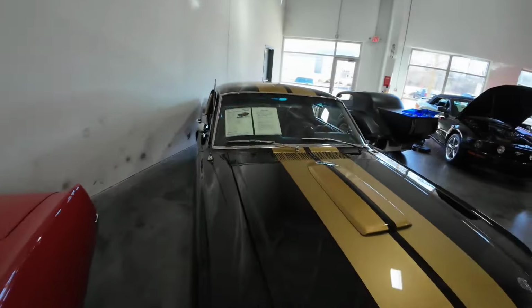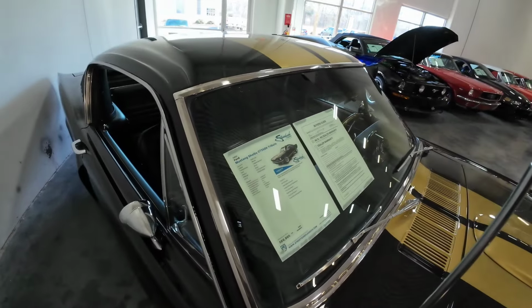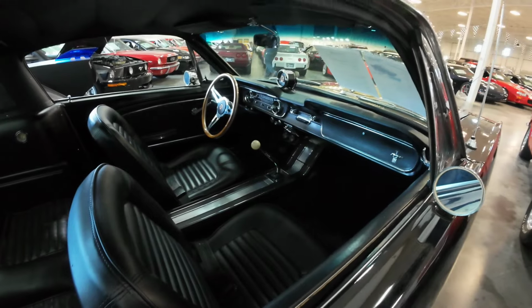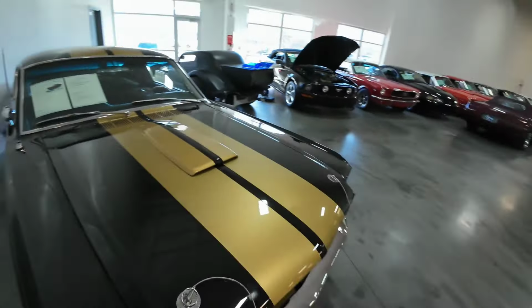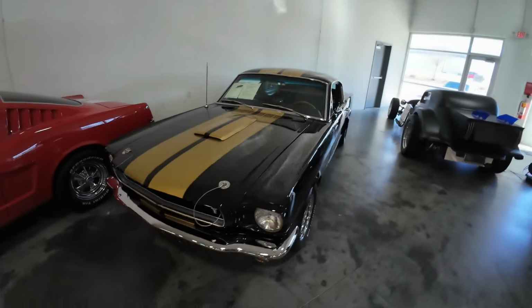And he's $70,000, a 1965 Mustang. It's a Shelby. But like I said, can you imagine renting one of these and driving it? Man, beautiful. I always love that black and gold, you know, the Hertz Rent-A-Car colors. That's nice right there. Beautiful.